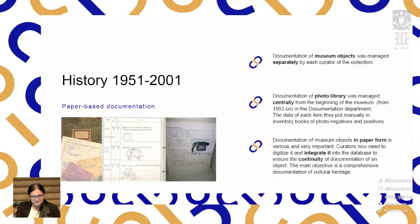Documentation of photo library was managed centrally from the beginning, from 1953 on, in the documentation department, where we keep inventory books of photo library. Documentation of museum objects in paper form is various and very important. Curators now need to digitize it and integrate it into the database to ensure the continuity of documentation of an object. The main objective is a comprehensive documentation of cultural heritage.